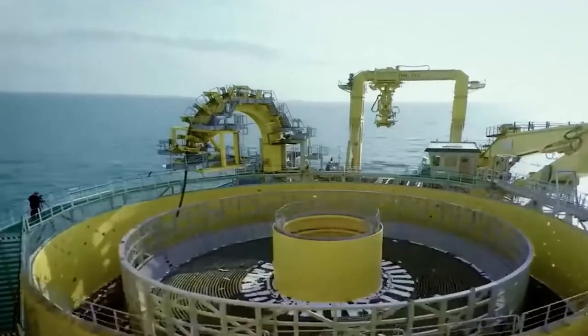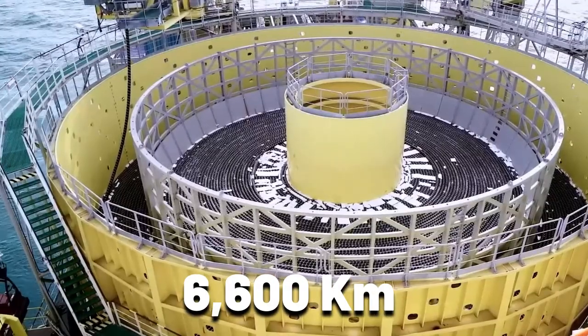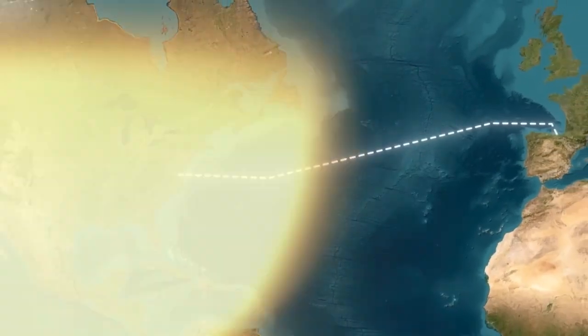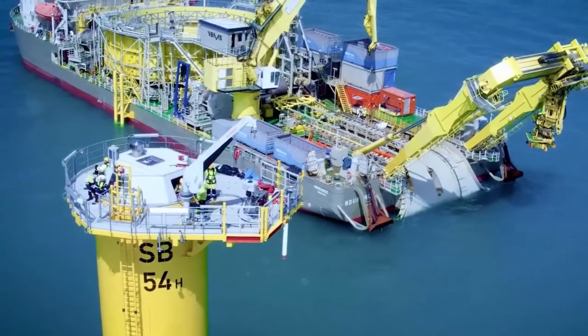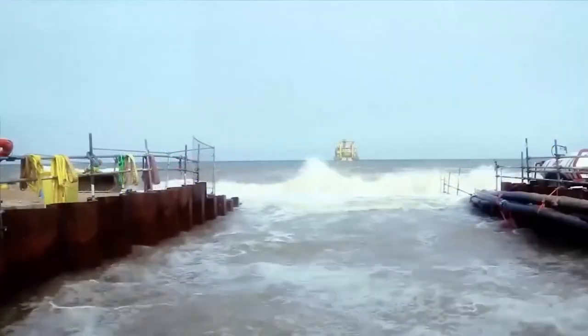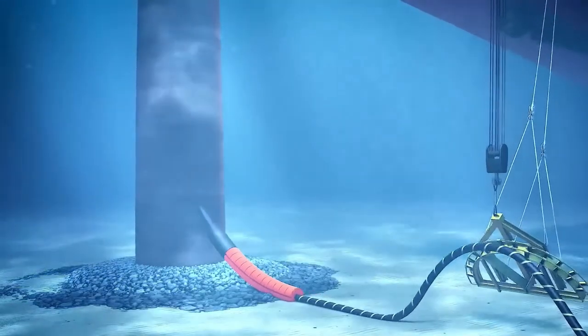According to estimates, it took about 2 years to install the 6,600 kilometer long wire laid between the US and Europe. When the wire in one vessel runs out, another vessel filled with cable is brought in, and the first one is replaced with the new one. The laying work continues by connecting the corner of the new wire to the old one.